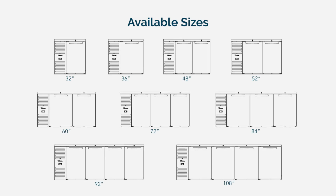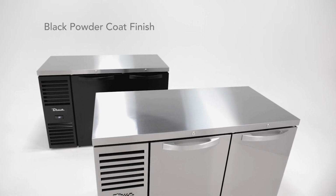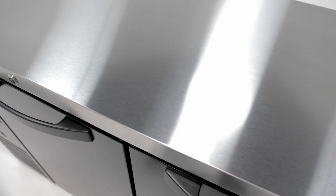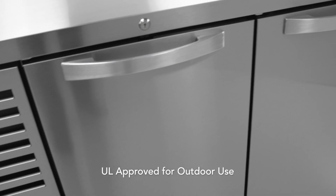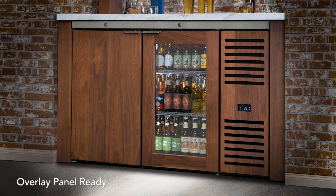TBRs and TDRs are available in a variety of sizes. Exterior construction consists of a black powder coat finish or stainless steel. Both come with a heavy gauge stainless steel top and are UL approved for outdoor use. Black tops and overlay panel ready units are also available.